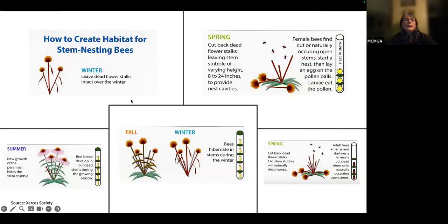So this is a great little guide that Xerces published that says, how do you create habitat for stem nesting bees? And I like it because it helps you think about what is happening in every season. And really, if you object to some of the messiness going on, think about what's happening in those stems. And also think about that if the stems are hiding under plants as they grow, isn't it better to tolerate some of that messiness to know that you are protecting these bees at all different stages of their growth?